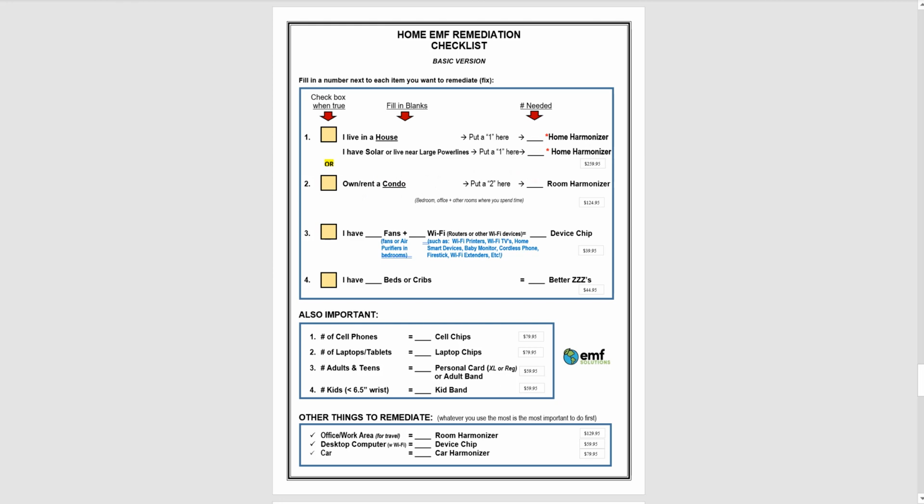If you have a lot of walls, like 3 or more, that you have neighbors on the other side, and those neighbors may have routers and all kinds of things that they are not remediating, you might want to put more, like a 3 or 4 here, to be safe, because things are getting a little out of hand about how much radiation is coming off of all these items now.